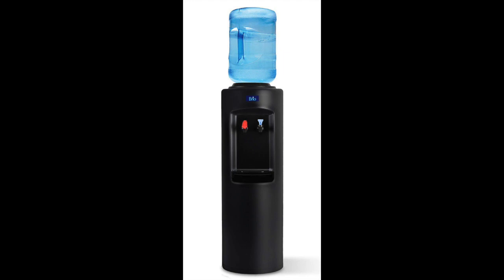It eliminates 68 contaminants, including chlorine, sediment, chemicals, and lead. This water dispenser is ideal for people who live in areas with poor drinking water options. What makes this water dispenser even better is that it dispenses both hot, cold, and room temperature water. It's easy to use for hot cocoa, cold drinking water, or even cooking.